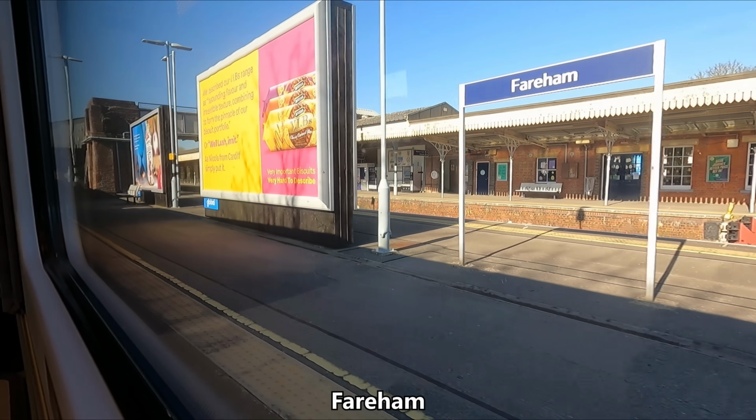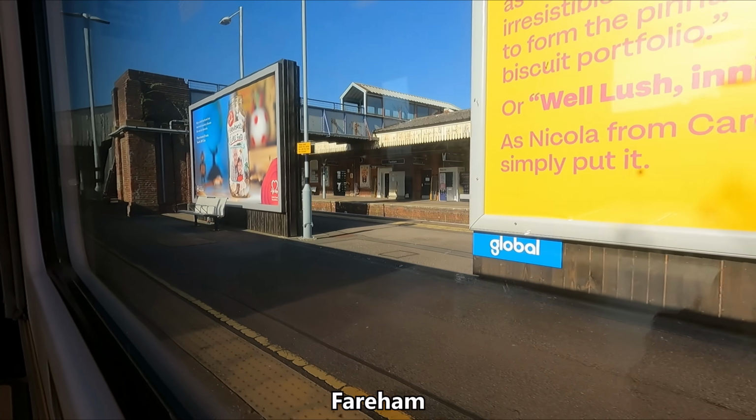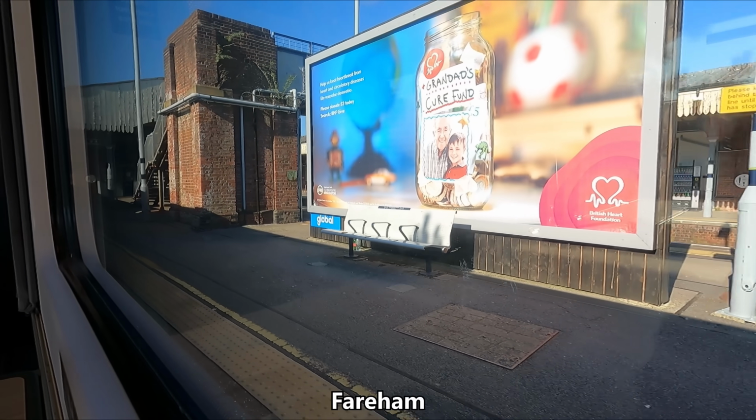After some rather nice views of the nearby inlets and lakes, we arrive at Fareham, which is at the northern end of Portsmouth Harbour.